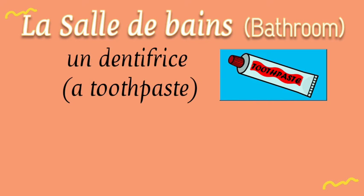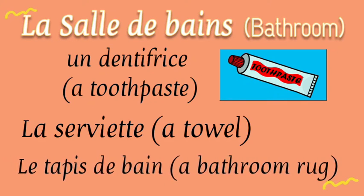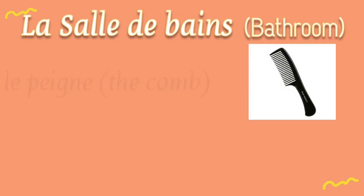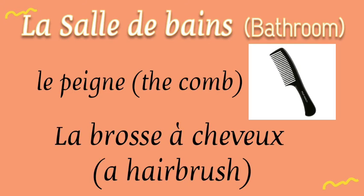The next one is a towel. A towel in French is called la serviette. La serviette. Next is a bathroom rug. Okay, the rug that is used in the bathroom is called le tapis de bain. Le tapis de bain. Next is the comb. The comb in French is called le pain. Le pain. And the last is a hairbrush. A hairbrush is called la brosse à cheveux. La brosse à cheveux. So guys, I've tried to cover a lot of words that are commonly used in the bathroom.